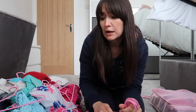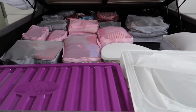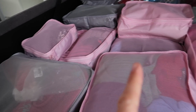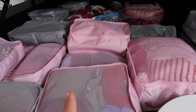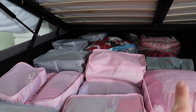We obviously use them when we go away as actual packing cubes, but the thing I have been using them for more than anything lately is under the bed, which I shall show you in a second. So if you haven't seen it before, this is underneath my ottoman bed with millions of packing cubes. A lot of this is my clothing, clothing that the girls have grown out of, well, Bella's grown out of for Zara to grow into. We've got wintry trousers and things over there. At the back, we've got Christmas jumpers.